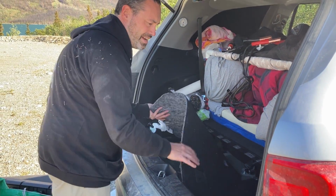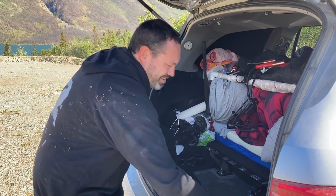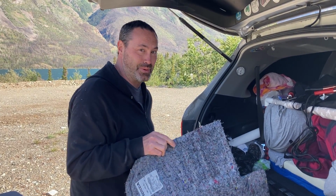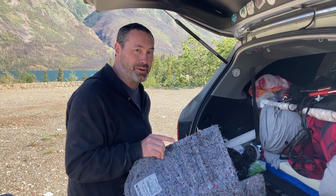Oh, got it free. These little black clips go underneath the body of the car, so we had to squeeze the tabs on them from the bottom of the car.